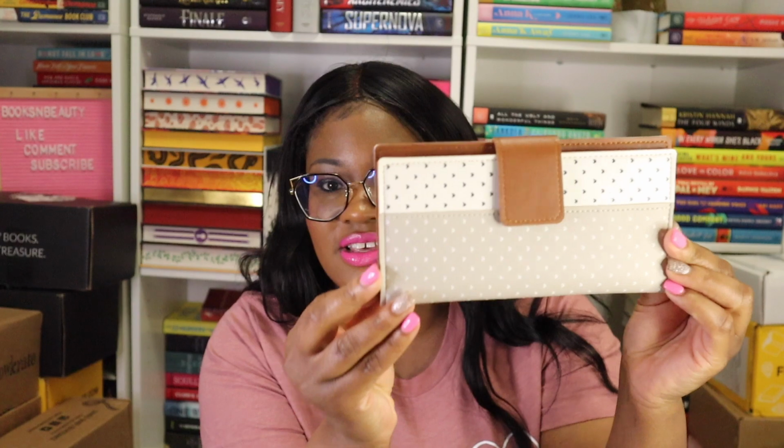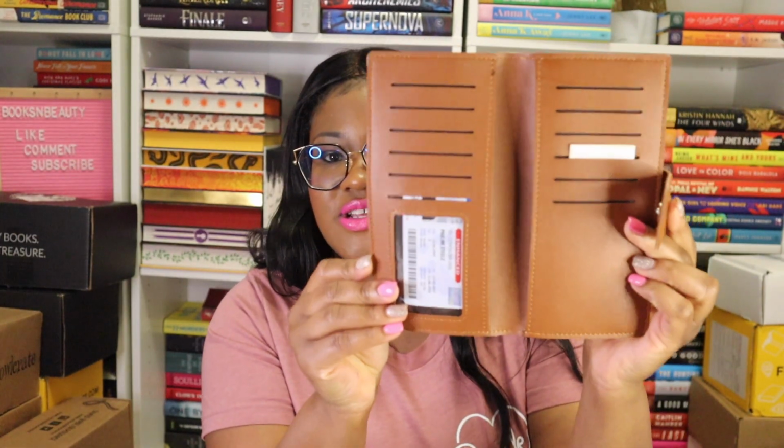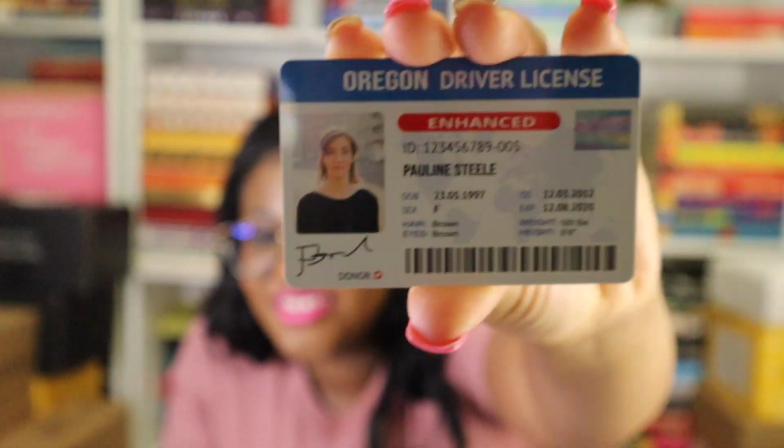Hey, so the gift is, oh, this is really pretty. This is nice. This is the wallet. Look at the back, you guys. This is really pretty. So this is how the front looks. And in fact, there is a picture of Pauline in this wallet. Let's see how Pauline looks. It's actually really hard, you guys. That is so cool.